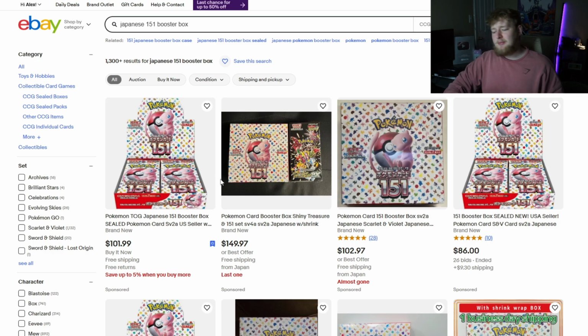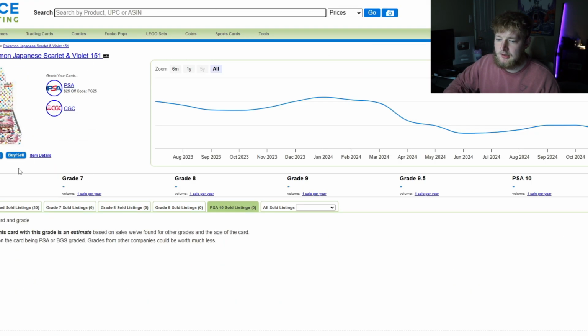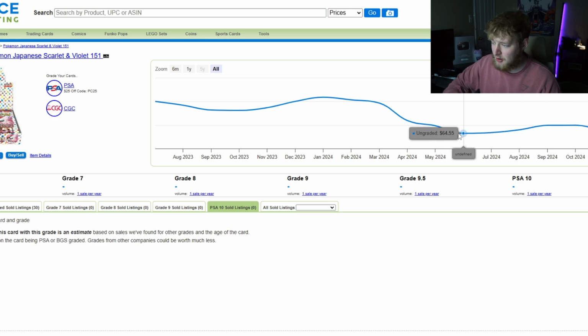Next up, Japanese 151. Now, it's confirmed there's going to be another reprint of this set in December. We're a week into December. I don't know the news. I've been trying to find some articles of when this reprint's gonna happen, but I don't know. And none of the prices have really dropped at all on these. They're still like $100 a box on eBay. You look on PriceCharting, they're sitting at 90. So yeah, nothing's really dropped. Once again, I'm hoping they get to the 60s range again because I'd love to just pick up a ton of them.